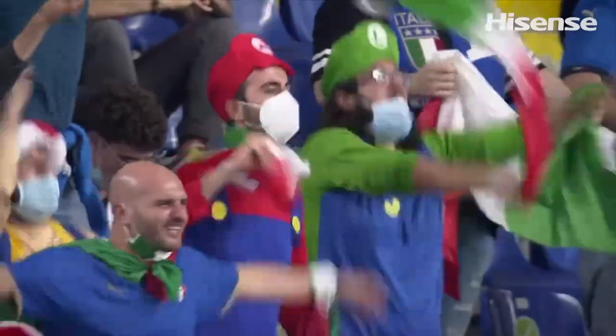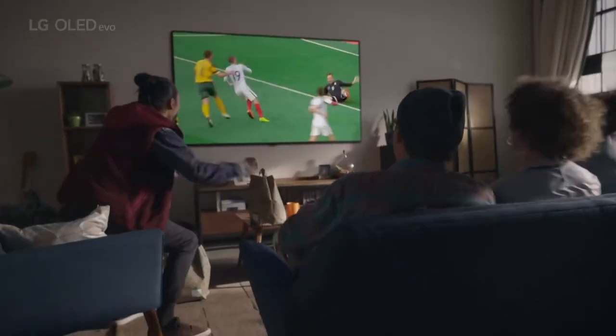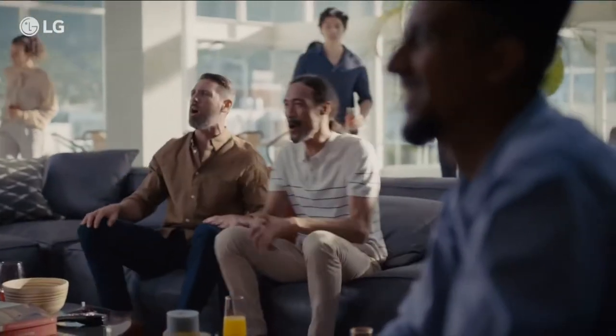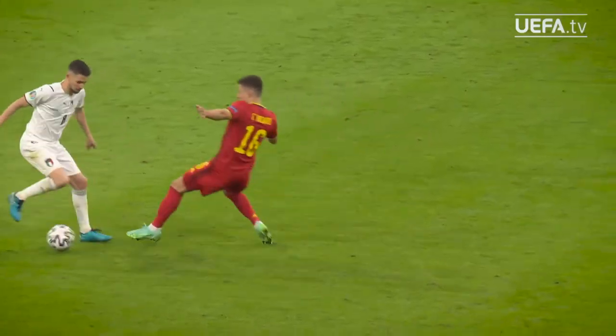The roar of the crowd, the chants from the fans, and colours flying high, sporting events can get everyone jumping in their chairs. We round up some of the best TVs around that will give you that stadium experience from your couch.